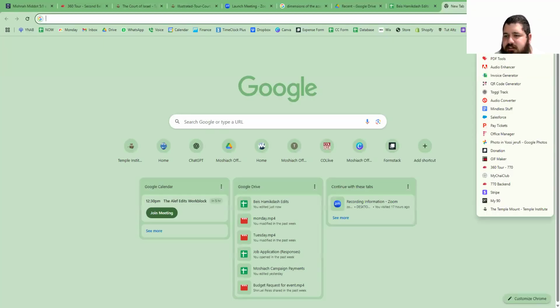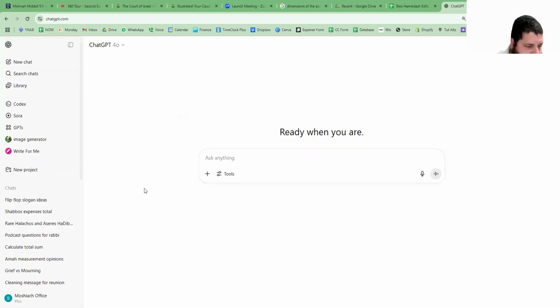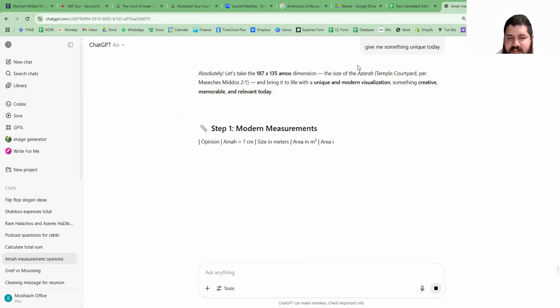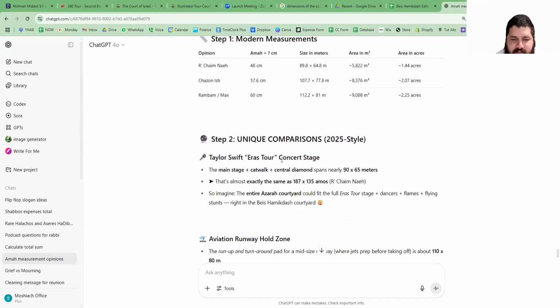Heading over to our trusty AI ChatGPT. Give me a new model. All right, measurements, 187 by 135. Give me something unique today. Okay, let's see. Oh, you see the size of the Azara, I already picked that up, as per Meseches Middos 2:1. See, wrong. You have to be very careful when dealing with AI, as it can give you very wrong information, because we know that we're talking about Meseches Middos chapter 5, Mishnah 1. But these measurements are accurate, and let's see what we have here.